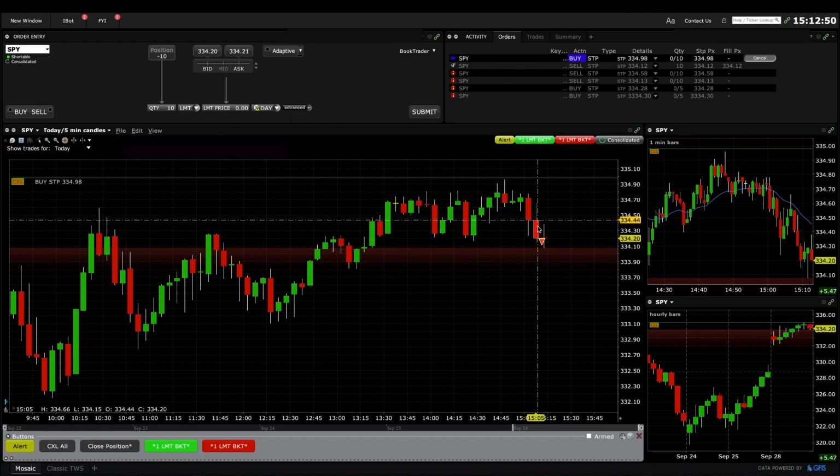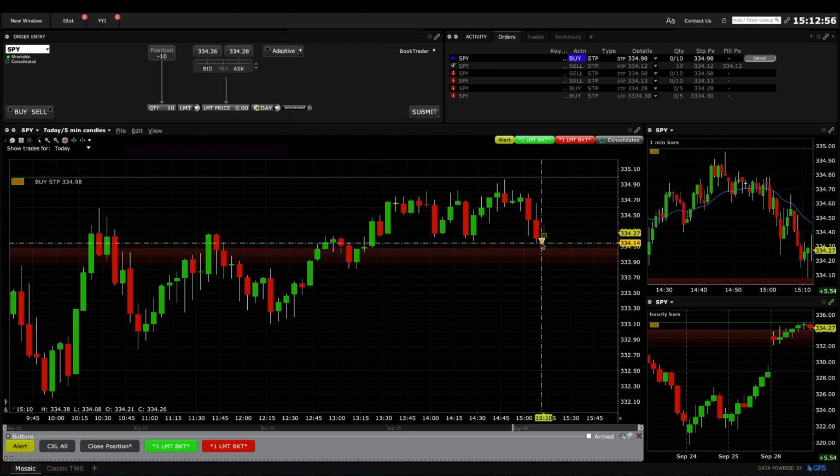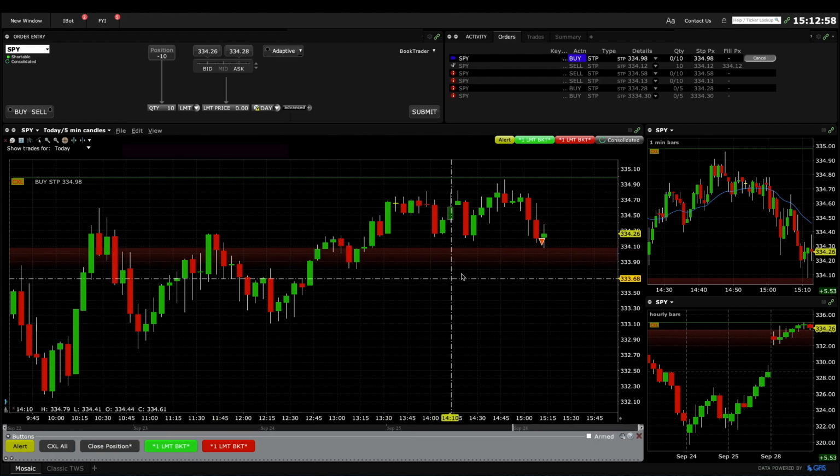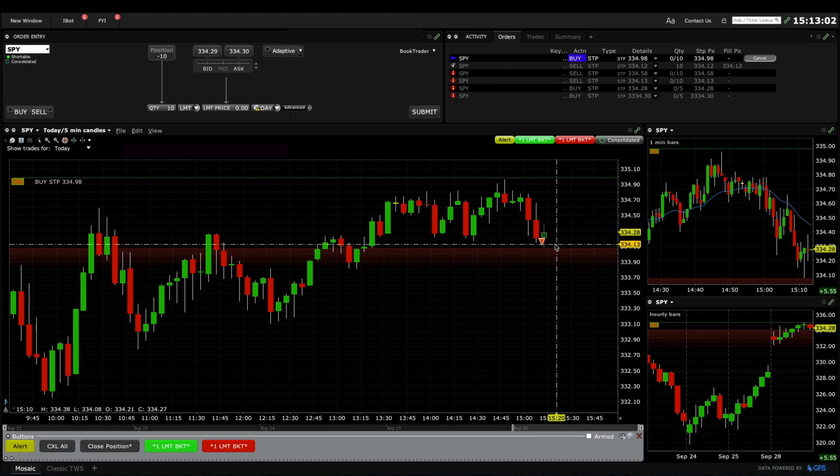I sold below this bear bar. To be honest, I can't tell if I'm forcing a trade because I didn't get a trade all day, or if I'm actually seeing it as a reasonable setup. But I mean, I can rationalize it.